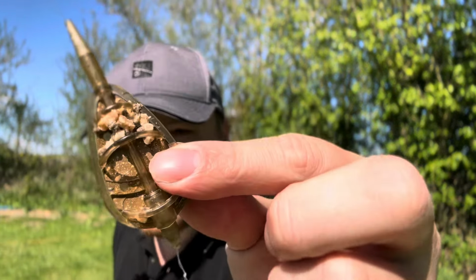So I'm going to get this one back out. Even all the pellets didn't come out of that. So yeah, that was down in the edge, which I knew it'd be good. I've just got another one to the far island, and once I get this casted back out, I'm going to go into a bit of detail why I think these are both great.